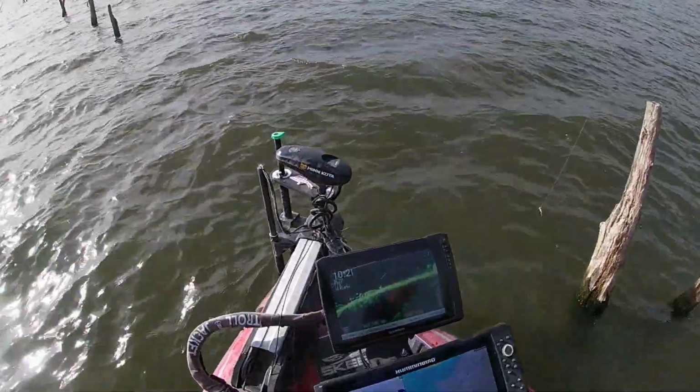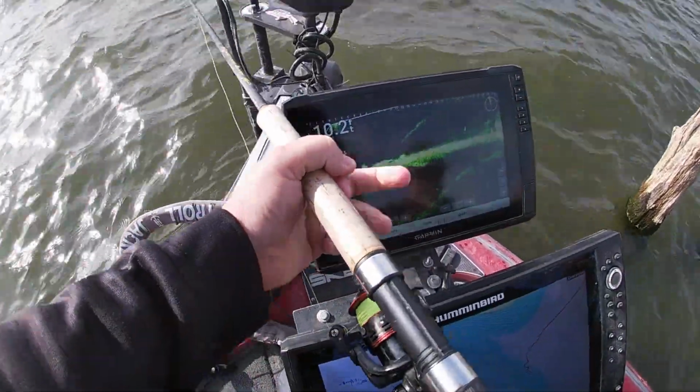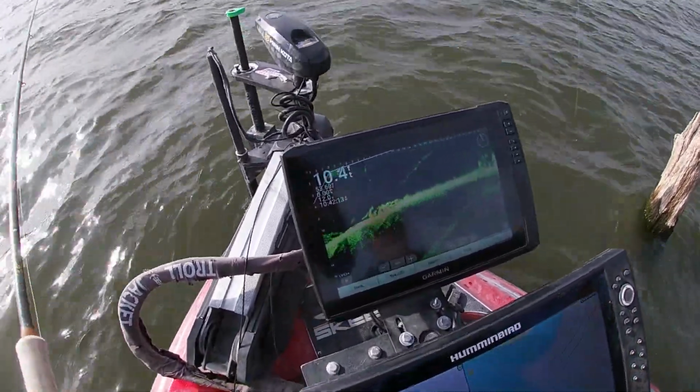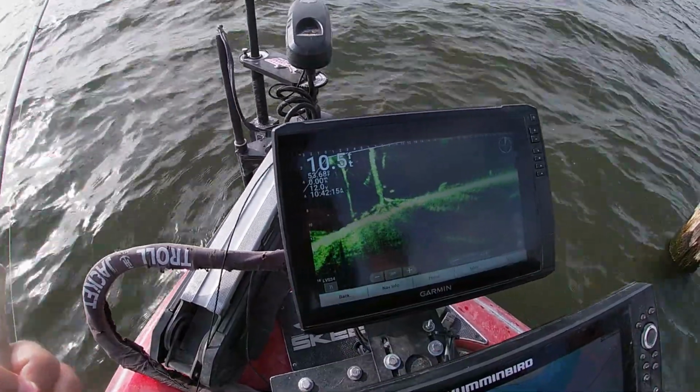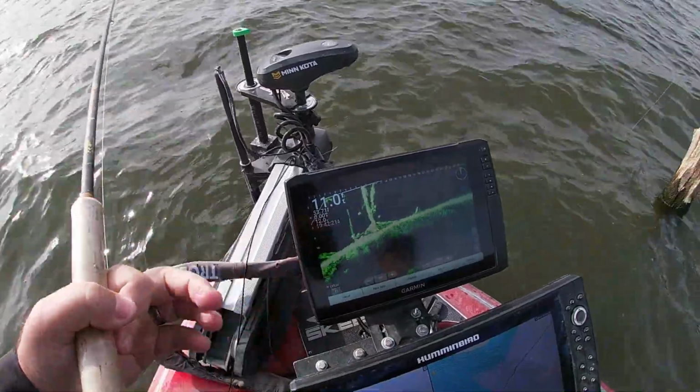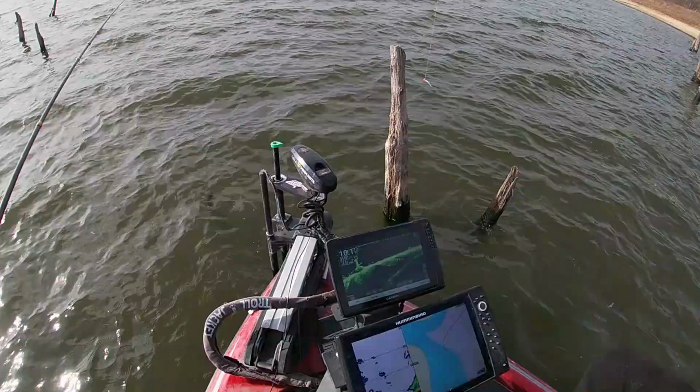I want everybody to look at these fish. Pretty much right down in there. Here, I can scan over and get a better look. Yeah, let's get a better look. Right down there at the bottom, we're in about 10 foot of water here. They're right down there on the bottom. That's where all these fish have come from.